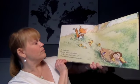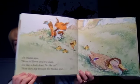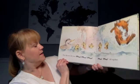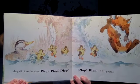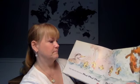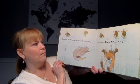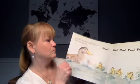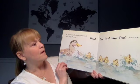So Mama says, "Show it. Prove you're a duck. Do like a duck does. Do like us." Then they zip through the thistles and they slip into the river, plop, plop, plop, plop, plop, all together. Down go the ducklings, all tails up, and down goes the stranger, glup, glup, glup. So where are all the ducklings now? Here they all come. Pop, pop, pop, pop, pop. Every one.